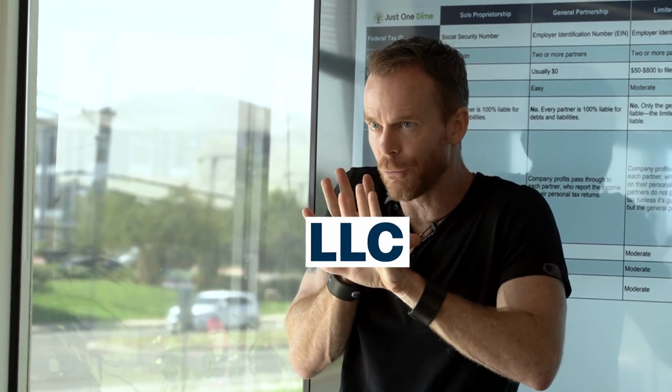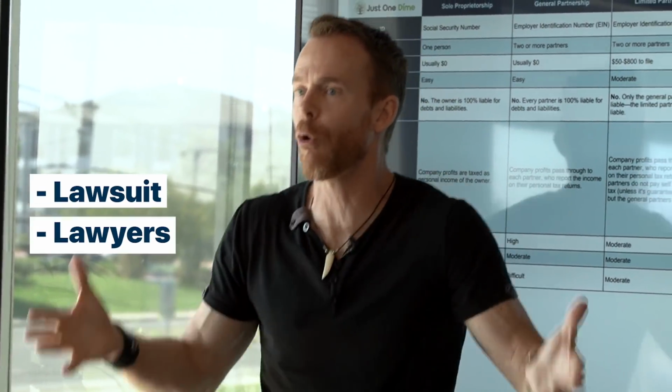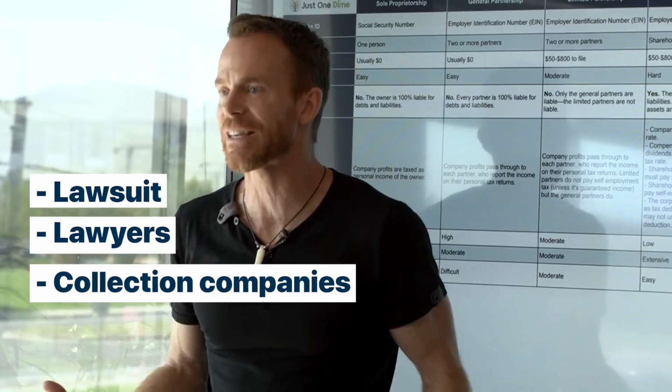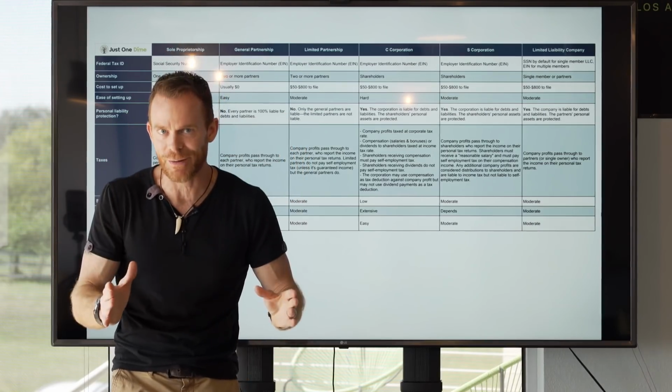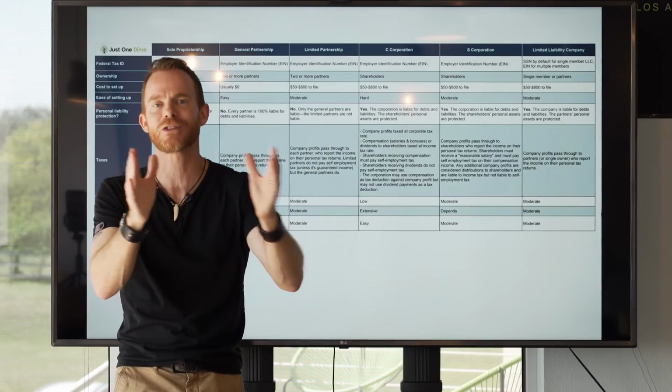If you're an LLC, you are invisible to the IRS. All they see is right through the LLC, and they see you. But to a lawsuit or a lawyer or collecting company debt or taking out a mortgage with your company, they do see a separate identity as a sole proprietorship compared to an LLC. Okay. And that's really important to understand.